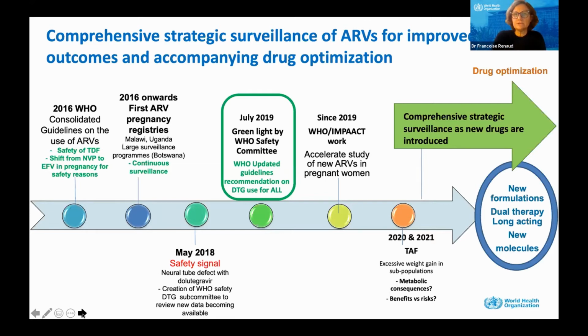And it's very important, and I really would like to insist, because we know that there are some countries that are still a little bit hesitant, while the guidelines have been revised, updated and confirmed since July 2019 that DTG can be used for treating all, including pregnant women, including at the time of conception. Since 2019, we have done some work that was presented in the framework below, because we see that we are lacking safety data, and we want to have more data earlier for the use of the new ARVs in pregnancy. So we have initiated this work with the IMPAACT.